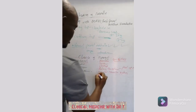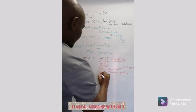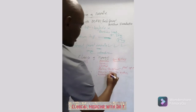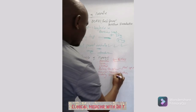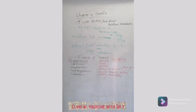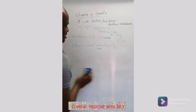One of the reasons why Bupivacaine is chosen is because it's widely available. On top of it being cheap, it's widely available. I'm sure there are other reasons, guys, that maybe you can also look up. So let's zoom into Bupivacaine a bit.